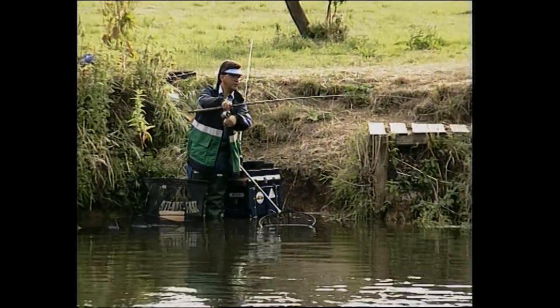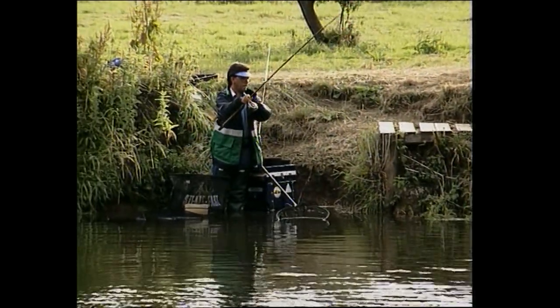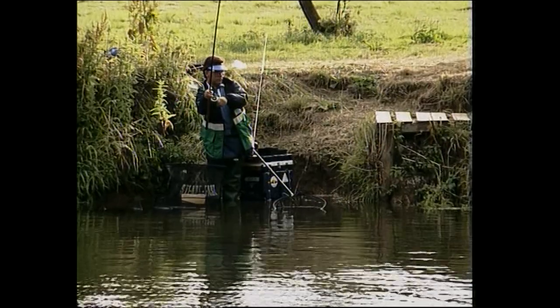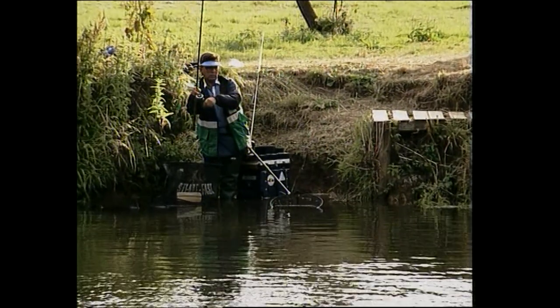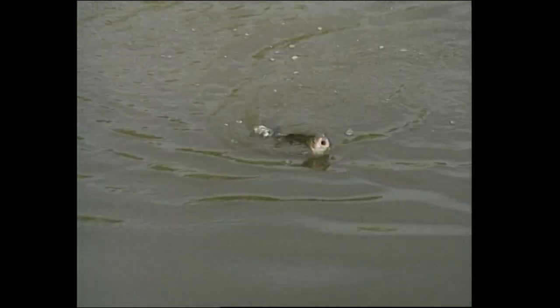This is where it's important to have a good through action rod. So he's going for the snags. This is the critical time. If you give it too much now, you could lose the fish. And into the net.